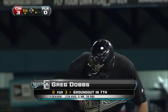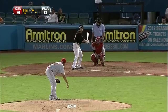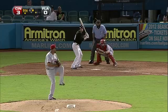Dobbs a key hit in the first game, the 2-run double. Gave the Marlins a 6-3 cushion. They needed every one of those runs in the 9th.